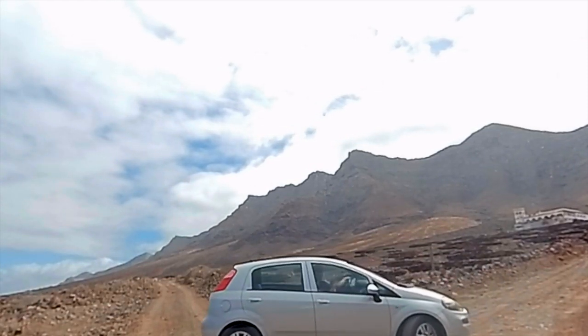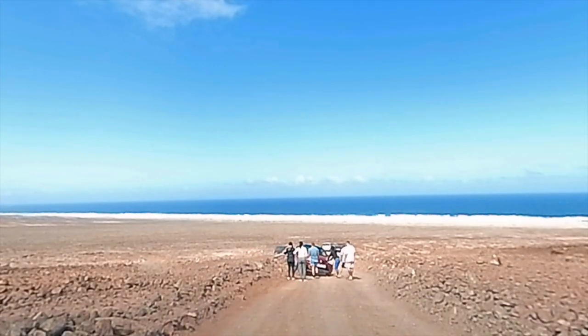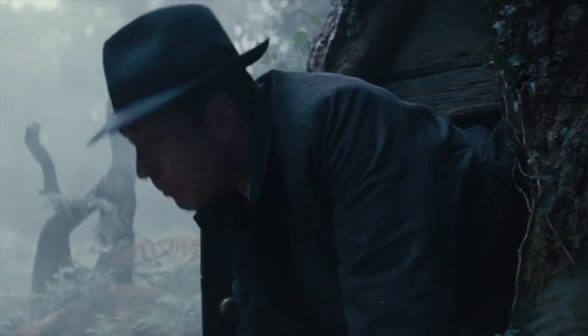I did see plenty of people getting to the more remote places in small cars. However, I also saw others getting stuck. Yes, it would appear that I am stuck.